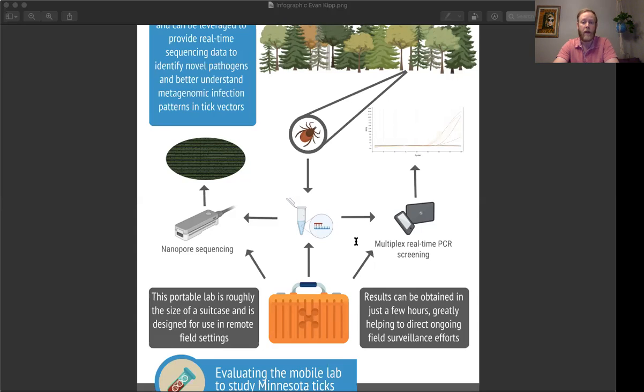Then, a multiplex, probe-based real-time PCR approach using a small, portable thermocycler can simultaneously screen for 3 pathogen targets and provide surveillance results from time of sample collection in a matter of hours.